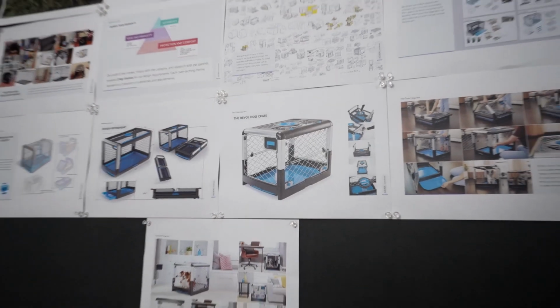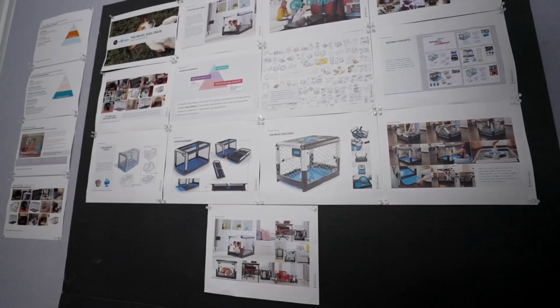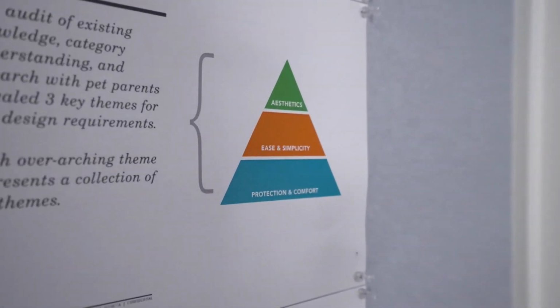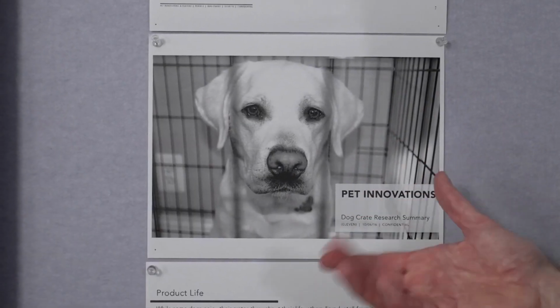So Ben, you did A to Z on this project? Yeah, this project spoke to all our core competencies, from research, design, and engineering through to manufacturing. Through the Consumer Insight Learning Foundation, we found out that protection, safety, ease and simplicity, and aesthetics were most important things. Got it. But it's all about this guy. If he's happy, we're all happy.